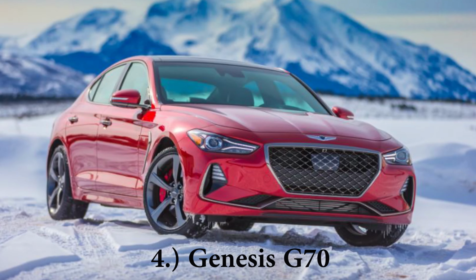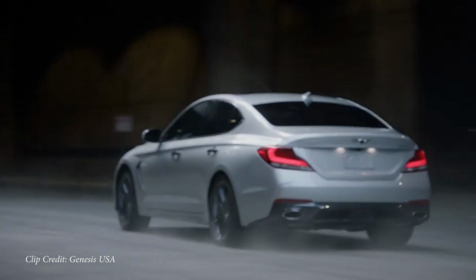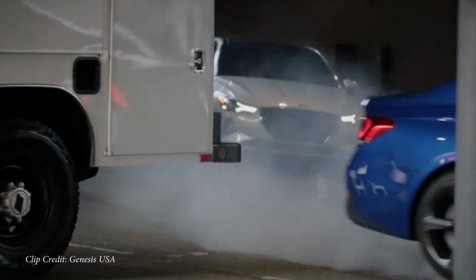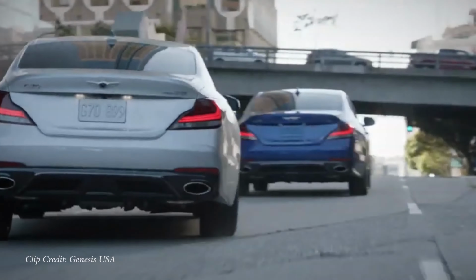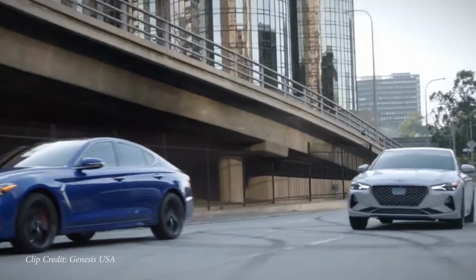Number 4 on my list is going to be the new Genesis G70. And so again, for car enthusiasts, you know about this car already, but the interesting thing is the front end, or really the whole vehicle itself, is designed like a very upscale car, and really it is. But yet it's almost cheap or inexpensive for what it really is. Part of that design language is due in part because the former head designer for Bentley is now the lead designer for Genesis.